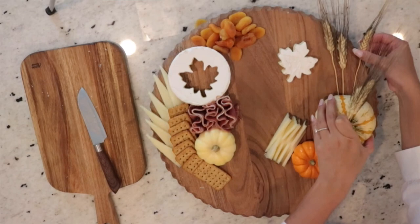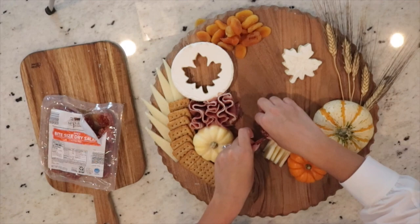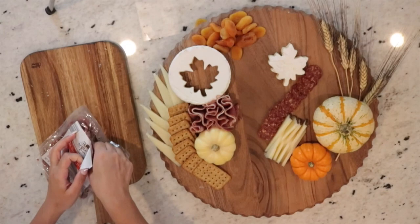Now it's time to add some more meats. So I'm gonna take out our bite-sized spicy dry salami, and I'm just going to stack this all along the entire board. I really like how this looks. This is one of my favorite meats to put with pretty much everything. It just has a nice kick to it. So I really want a whole lot of it on this board.